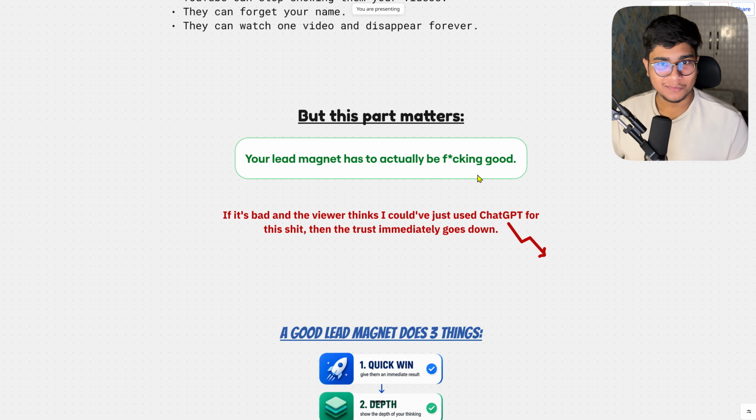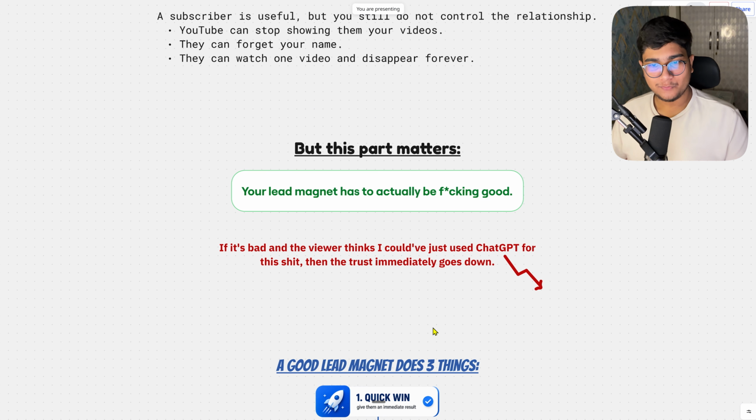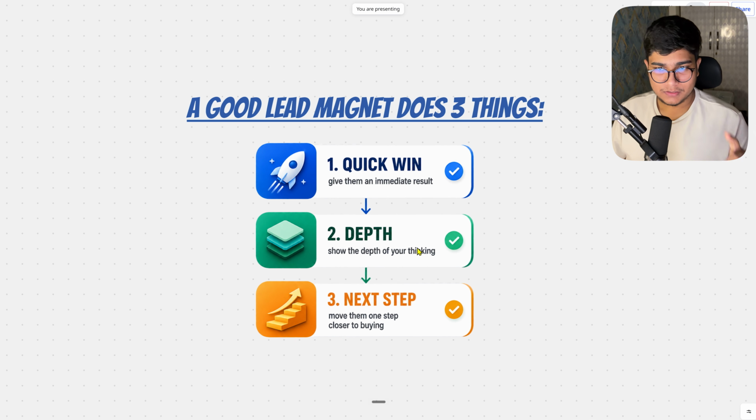But this part matters the most. Your lead magnet has to be actually really good. If it's bad and the viewers think, I could have just used ChatGPT for this, then the trust immediately goes down the drain. A good lead magnet does three things. First is a quick win. It should not be 50 pages long. The lead magnet should not be how to make $1 million in 24 hours. It should give them an immediate result.